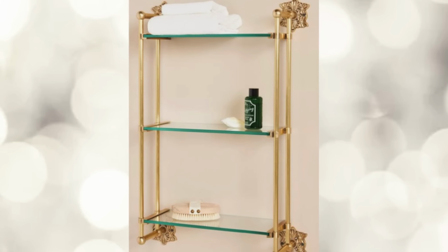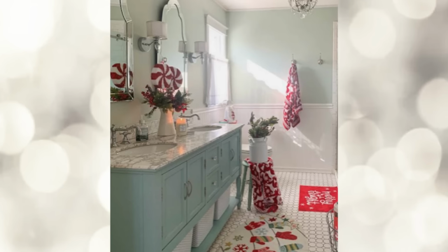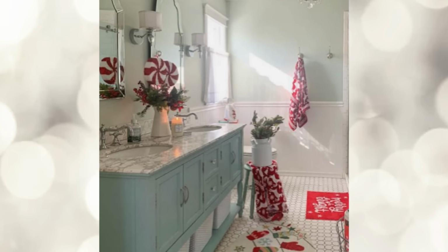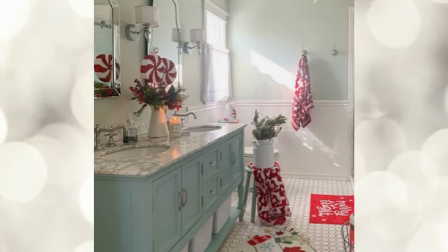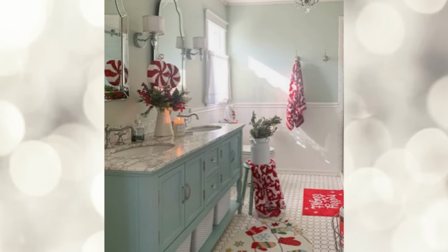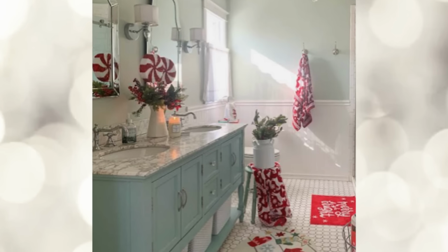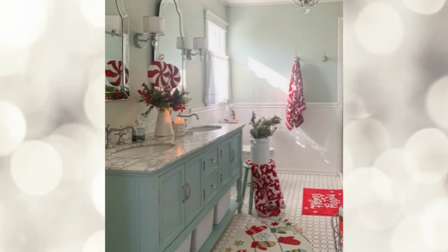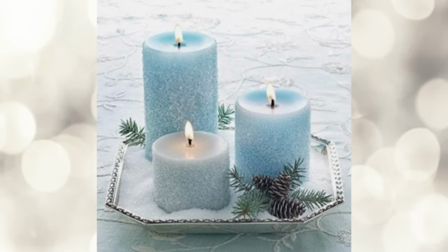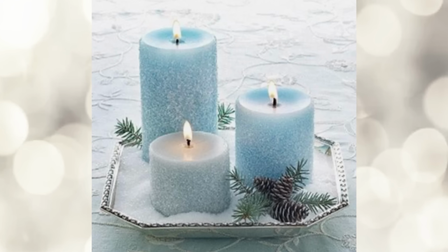And then if you're more into an open style, you can do a vase with a bouquet. And like you see here, they have different floor mats or bathroom mats, which are really nice. And then also your towels can incorporate that holiday festivity vibe into your bathroom. So that's always really nice. And then sticking with the blue theme, you can add things like a nice tray with some candles in it.